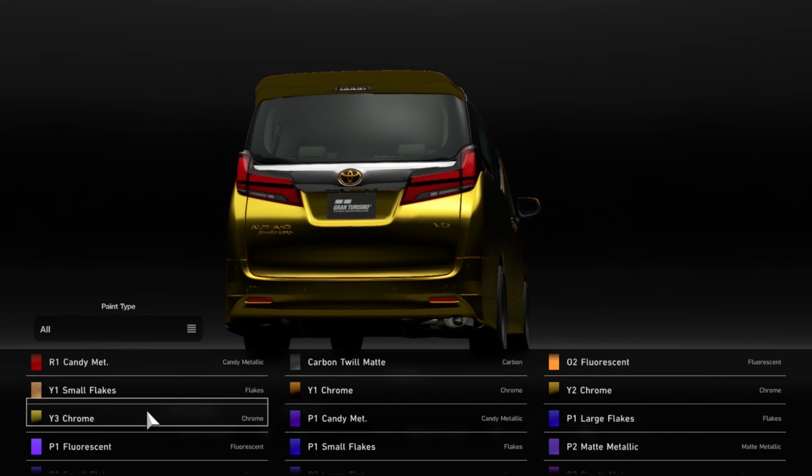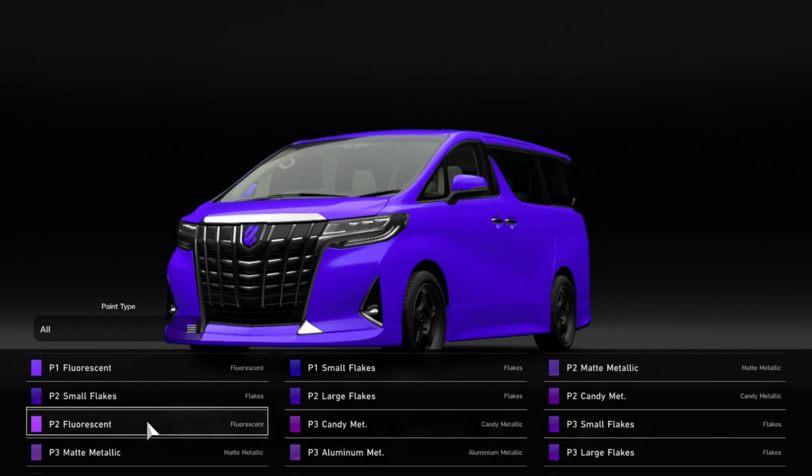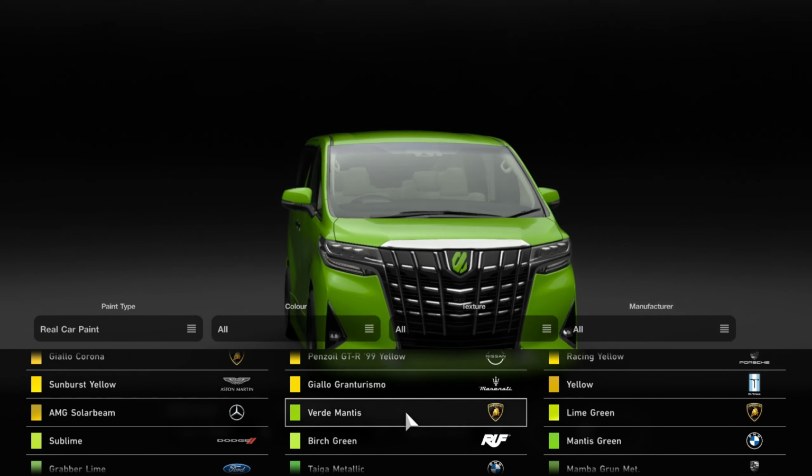I think maybe we just go back to some kind of metallic-y colour. I mean, we could go with like a metallic purple. Just to be a bit mad with this thing, because why not? I think we should paint it in Lamborghini Verde Mantis. Let's do that. Then I'm going to check what the other groups are.